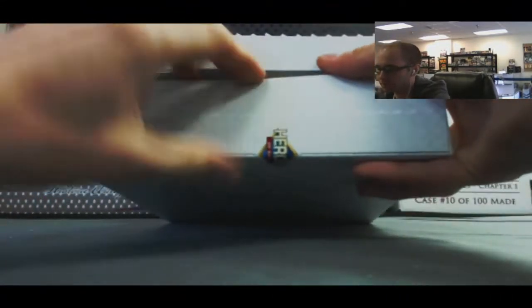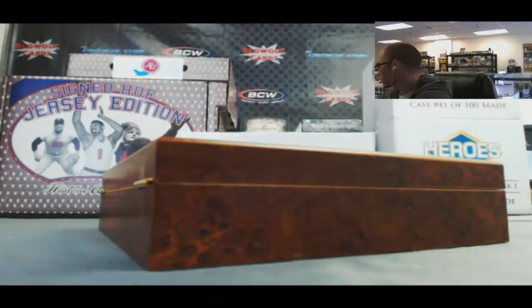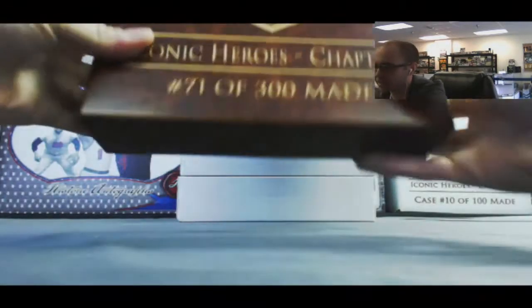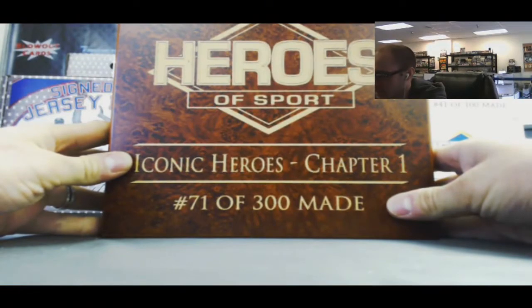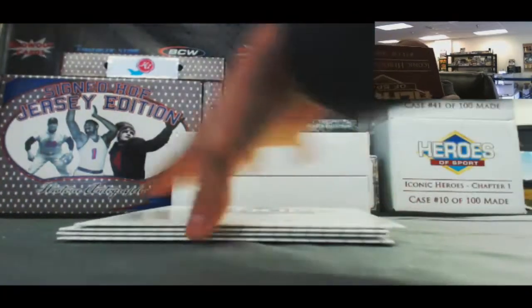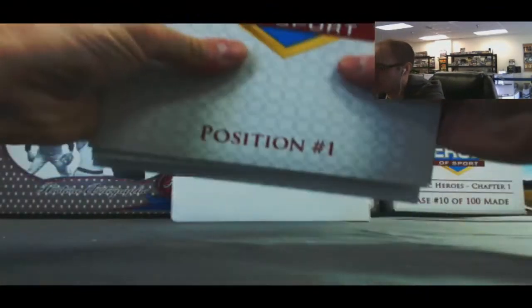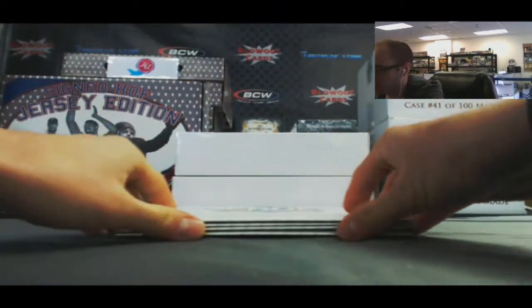All right, no hot box. All right, we got box number 71 of 300. Feels like all redemptions. Uh-oh, that's good. I think this is all redemptions. One card in the back? Might be a card in there. There's one card, I think.